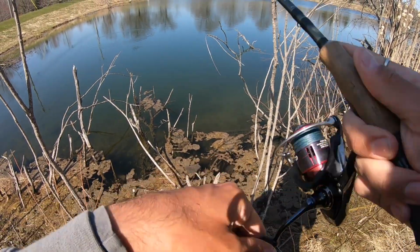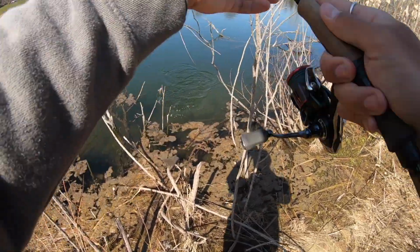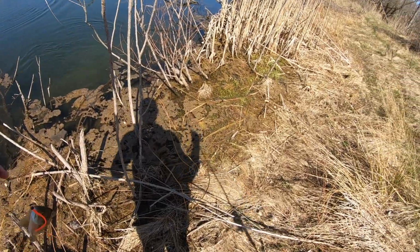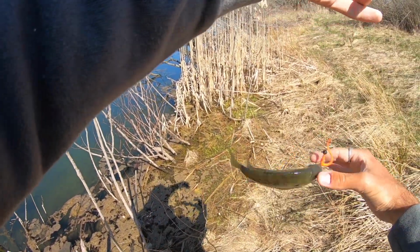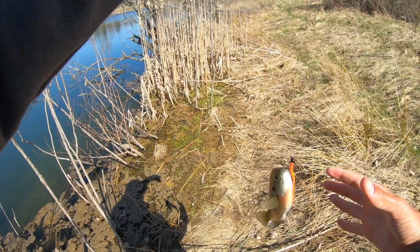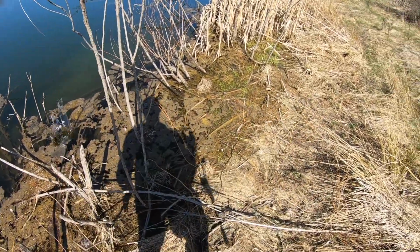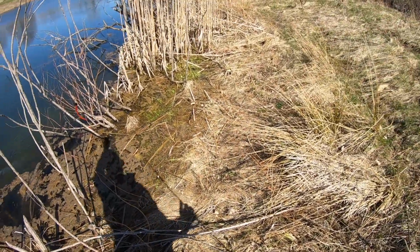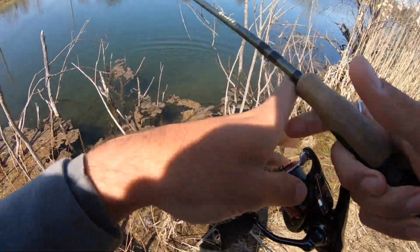There's a few bass right here. Yes, got a bluegill. Ooh, it's about the same size as the first one, or maybe a little tiny bit bigger. Ah, spiked me. Another little bluegill. That thing was spiking me like crazy.